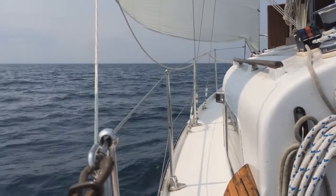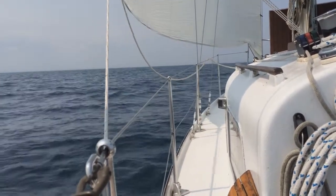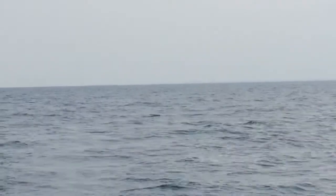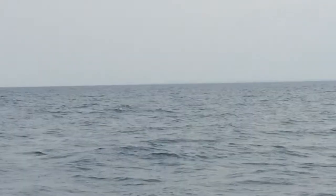Well, we're making pretty good time actually. Barely make out the Chicago skyline back there. Very difficult. Slight to the right there, I think we can see the Wilmette area. Barely, barely make out the Hancock Tower.